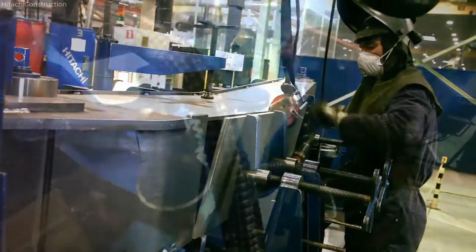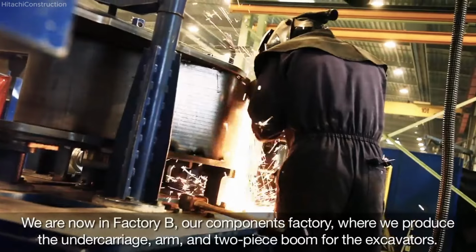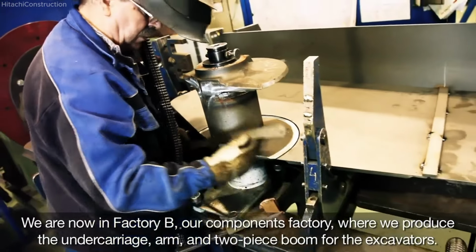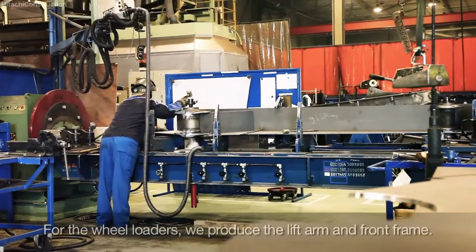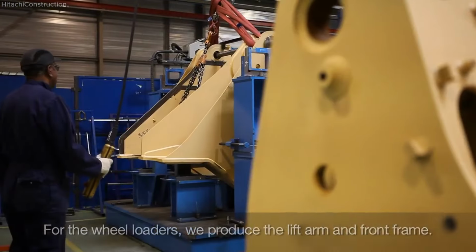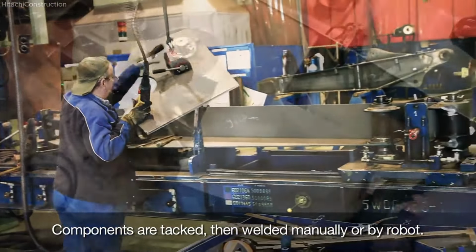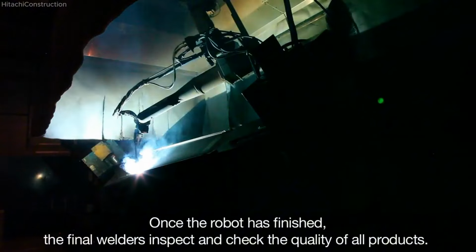The Hitachi Construction Machinery Factory in Amsterdam is a state-of-the-art facility dedicated to the production and assembly of excavators and wheel loaders. Established in 2001, the factory covers approximately 50,000 square meters, split between two main areas: a component manufacturing plant and an assembly plant. The component plant specializes in fabricating critical parts such as undercarriages, arms, and upper structures, including cabins.